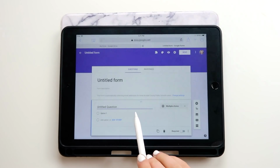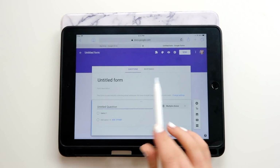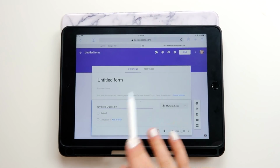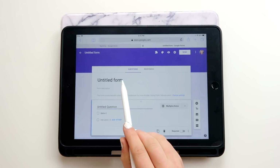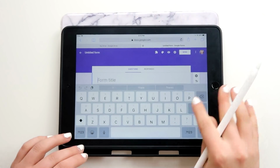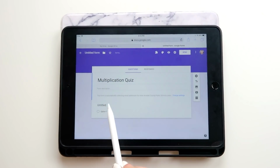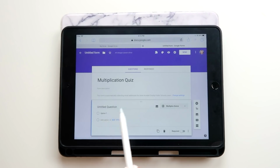This is your form that you are able to fully customize. If you really want to, you can change the background, you can change the colors, images, all that. I typically don't make mine that fancy because it's just not necessary, but you can add your title right here. So let's say this was multiplication quiz. I can just type that in. Then you can add a description if you want, and you're able to start editing your questions.